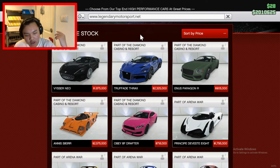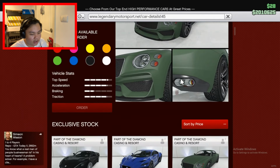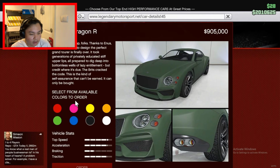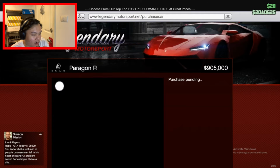So we're doing another car review today on the Enus Paragon. Alright. The Enus Paragon is based on the Bentley Continental in real life. You know, the new 2019 Bentley Continental, or 2018, I'm not sure. It's a really cool car and I'm gonna go ahead and just purchase this beast. Alright, so what color should I get it in? Seriously, man, this car is so awesome. I'll get it in white, maybe? Yeah, I'll get it in white.